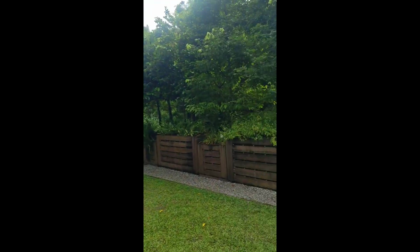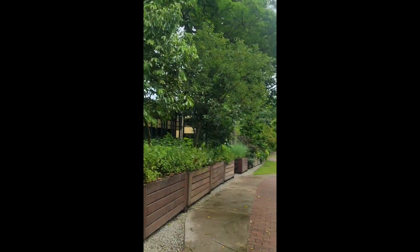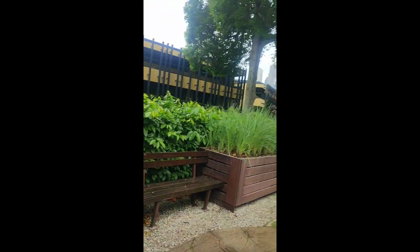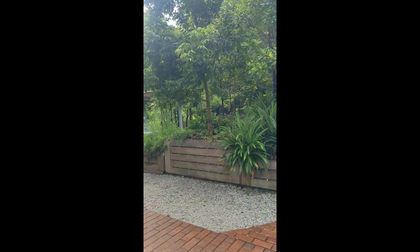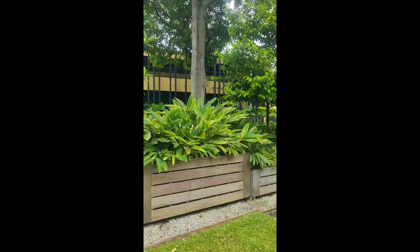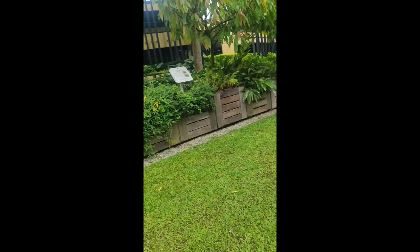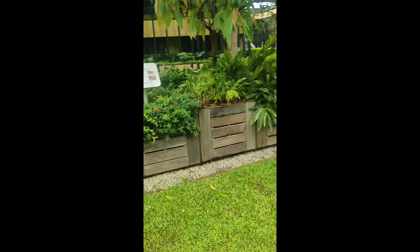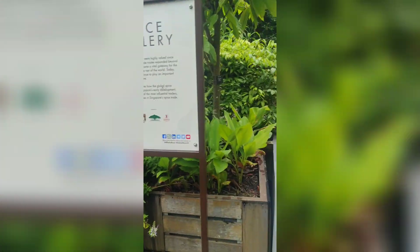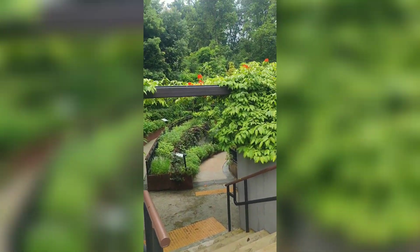So it's a beautiful country built inside a forest, a man-made forest. It's beautiful actually. You can check that out, how beautiful it is, how many trees and plants. Beautiful constructions, beautiful lawn, and this is the spice gallery. They have all kinds of plants from all parts of the world, which is impressive. You can see the spices inside.